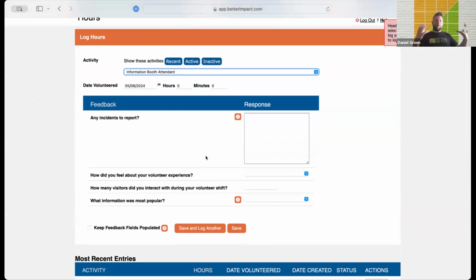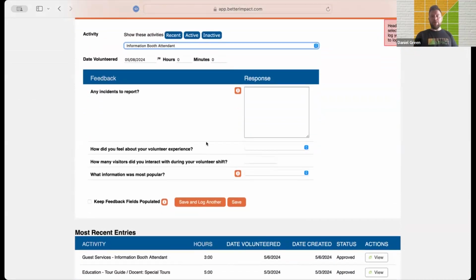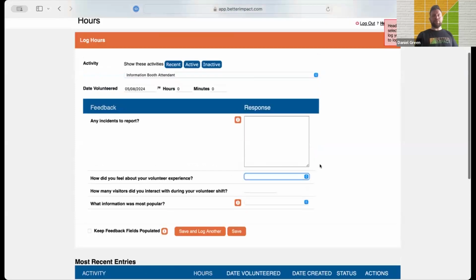So this is something you'll create from scratch. It's a blank canvas, just like your custom fields and your qualifications. Feedback fields are a great way to keep on top of the volunteer's experience, how they feel about that activity. When you create these feedback fields, and when you create the activity, link the two together. So when I log my hours, I'm prompted to relay any feedback fields as well. There we go. I've got a long text box there, drop-down menus, and number fields as well.